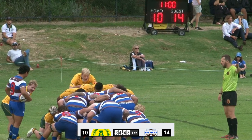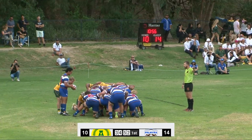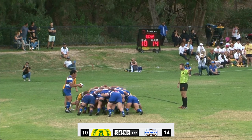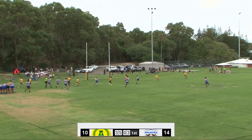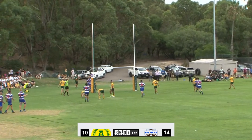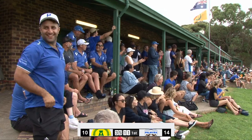Seven to go in the first half, 14 to 10. As I stated previously, Associates aren't a chasing team. Much prefer to be in front at the half. Cunningham dishes off at Napu, and Napu flat ball to Short. Short straight through.